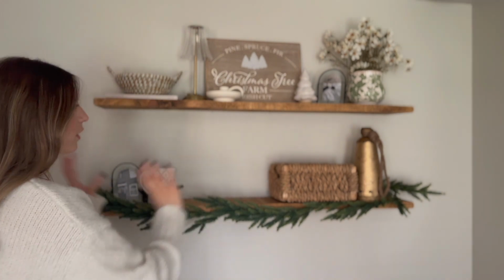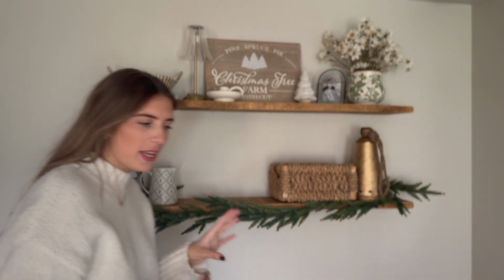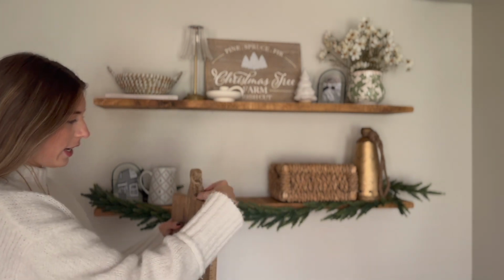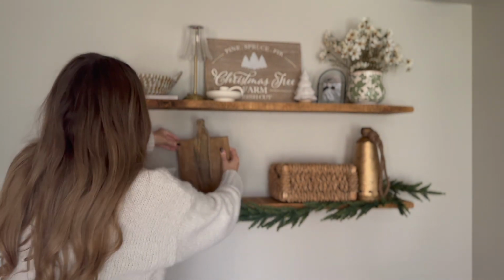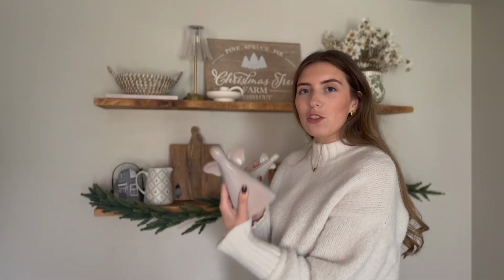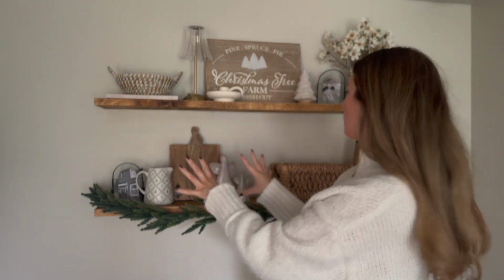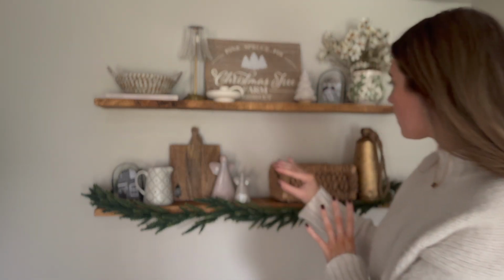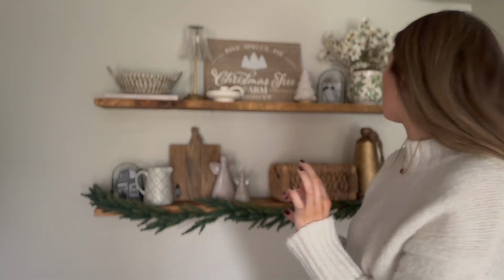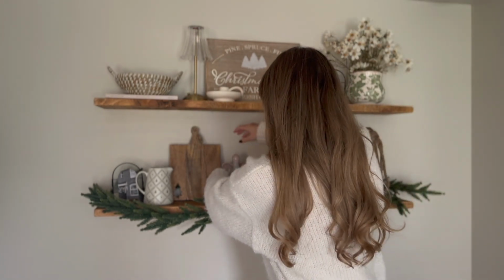And then to make sure that we've got some height on this side as well as that side, I'm thinking maybe a wooden board would be nice, so we could have that leaning against the back. And then for the centre, I've grabbed my Neptune angels because these deserve to take a centre spot. Maybe we'll move all of this side along a little bit, because I wouldn't want to add too much more because it would make it crowded. So if we move these over slightly.